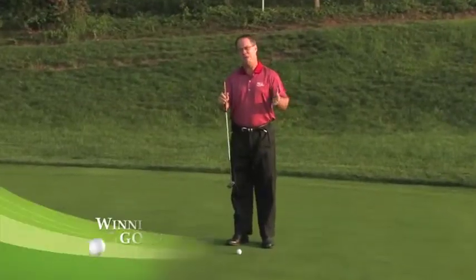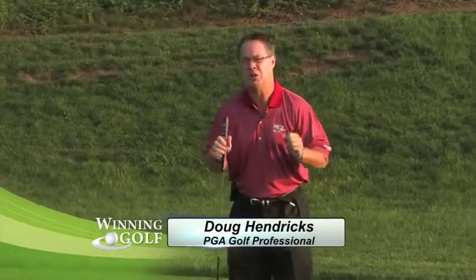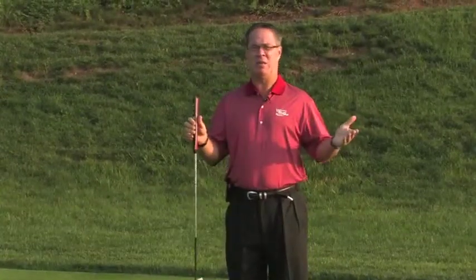Well, I have a 30-foot downhill putt with a sharp left to right break. If I don't read this green properly, I could easily 3-putt. So what does it mean to read the green? Well, I'll be happy to discuss that topic a little later today on Winning Golf.